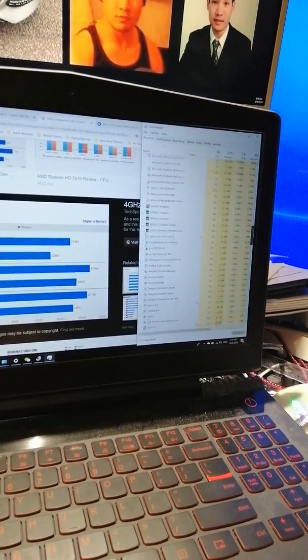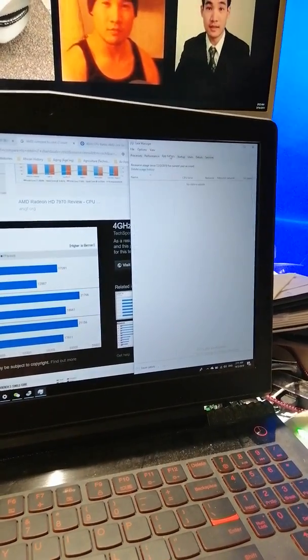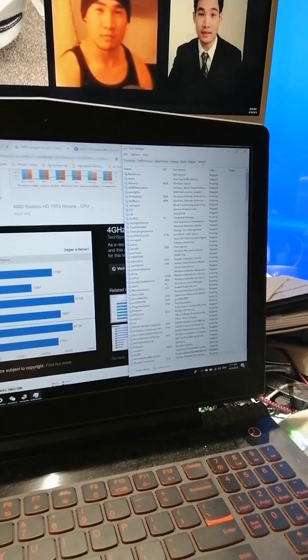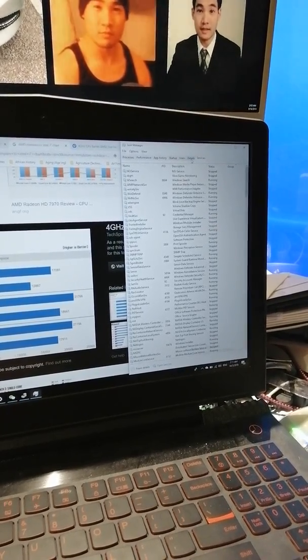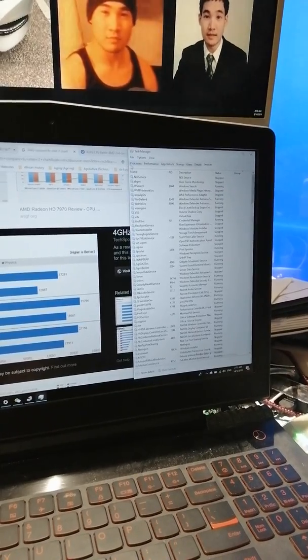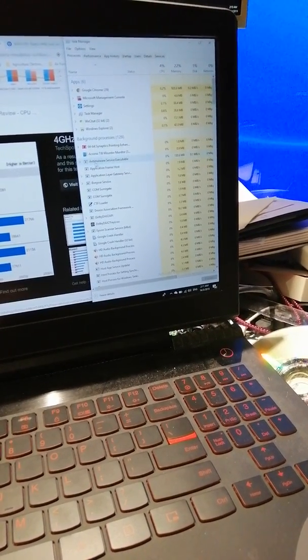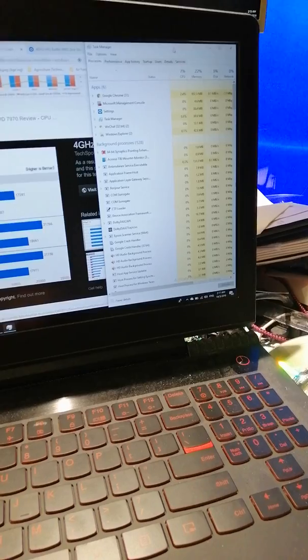So what you do is that you can look more into, okay, that's the performance, app history, startup, users, details, services, go to processes, and then the apps. You can always know what is already on screen, and then the background process. That's the key point. That if they are very high consumption here, for example, this one, we have an anti-malware service executable. So that's the one.